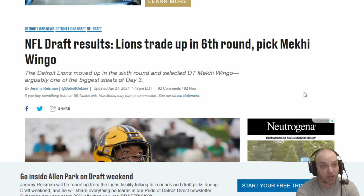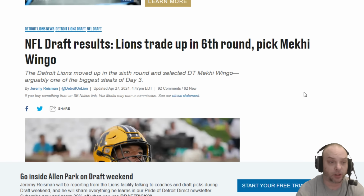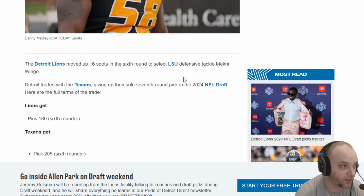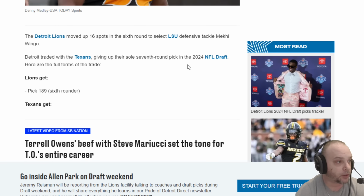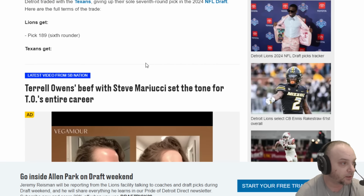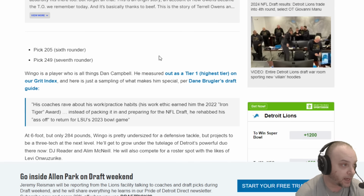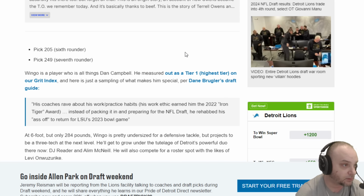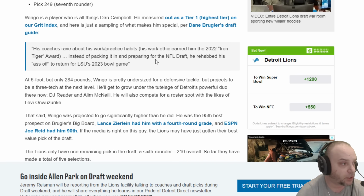So the Lions are much better at the pass rushing portion of the interior of the defensive line. Good value for this pick. Really, really good value. And we had to do the trade. This is the trade I was talking about here. The Lions get the selection here. The Houston Texans get 205 and 249. So, could be the end of the draft. That's why I'm making this video right now.